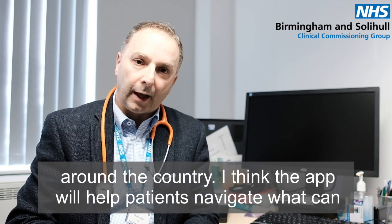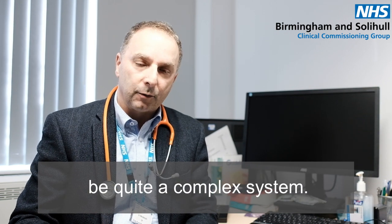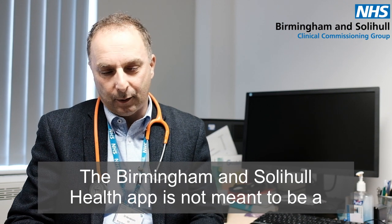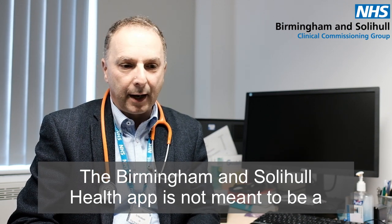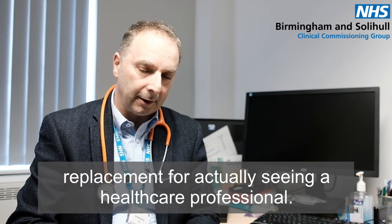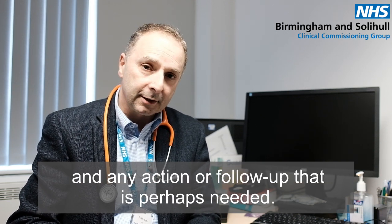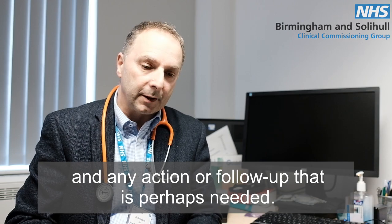I think the app will help patients navigate what can be quite a complex system. The Birmingham Solihull app is not meant to be a replacement for actually seeing a healthcare professional, but what it does is it makes that access more efficient, and any action and follow-up that's perhaps needed.